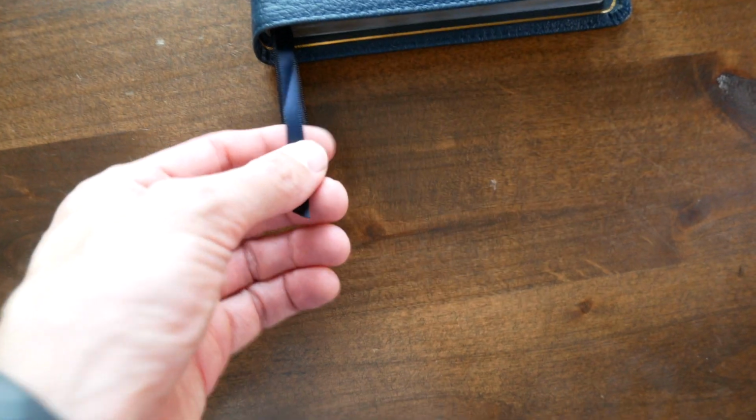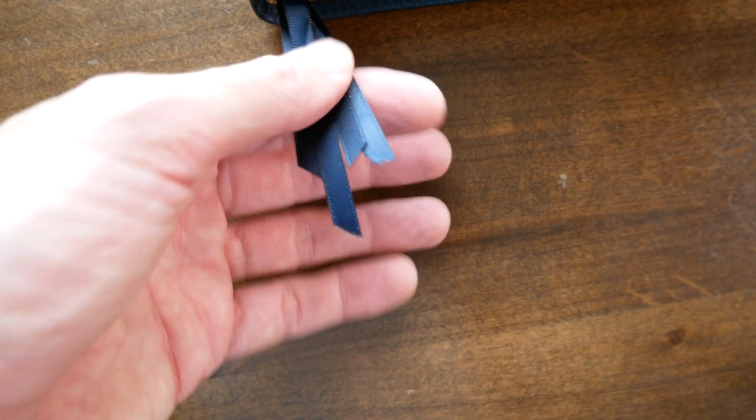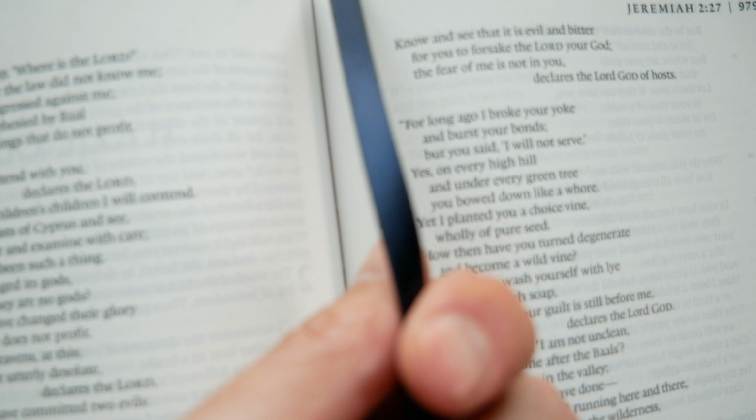It has 4 ribbons. They're thin, okay, and they're not double satin. They're dark blue, all 4 of them. And again, they are not very long or wide. Here you go. You can have a better picture now of the ribbons. Ta-da! So again, not double satin, okay?